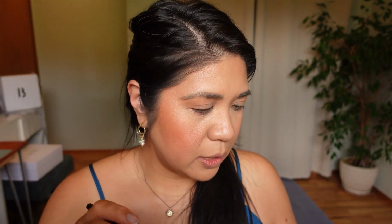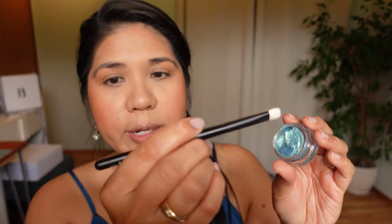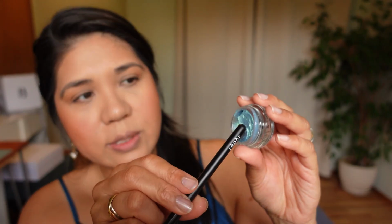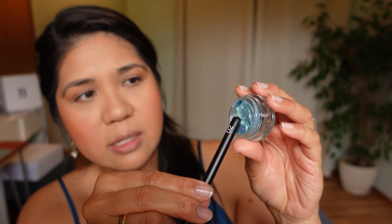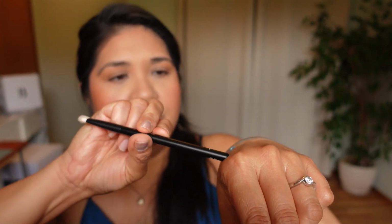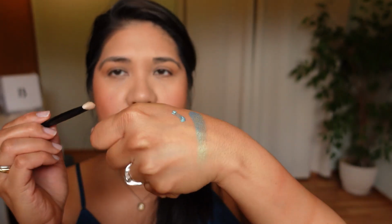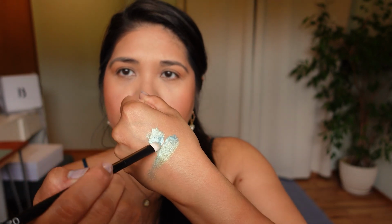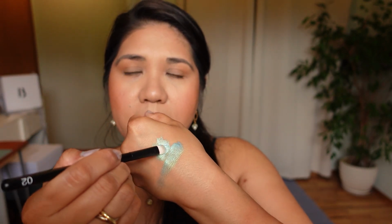Okay, so I'm gonna try to use a brush first because not everyone likes to use their fingers. So I'm just going in with a clean Rephr 02 brush. And actually what I'm going to do is use the tip of this and put it on my hand, because I try to keep them clean. So I just took some of that product and I'm working it into my brush on my hand here. And I'm going to go in.